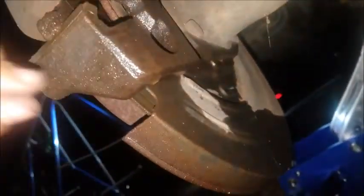So, let's take a look down here where the actual problem is. Yep, we definitely got us a leak. It's brake fluid. Had to know that. Probably a bad wheel cylinder, yep. We're gonna need to get a new one of these. More than likely a new one of these, and definitely a new set of these. Dang it. Whoa, let's take a look at the other side.